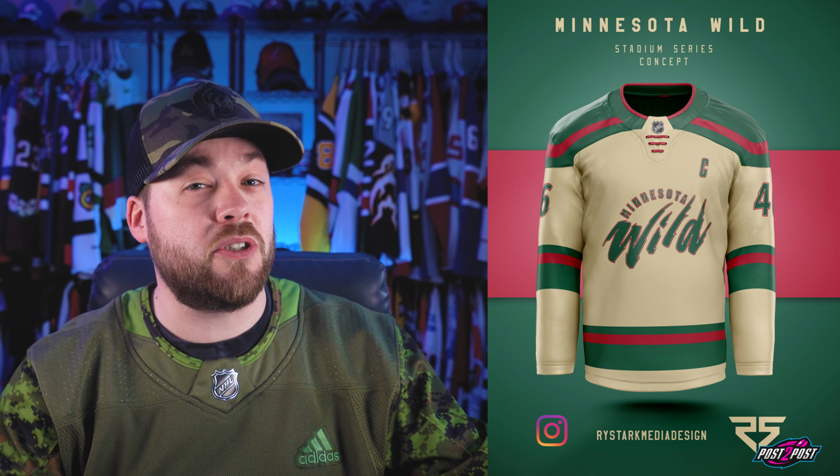Okay, moving on to the Minnesota Wild. Okay, not too bad. I don't get massive Stadium Series vibes, though. I get more Winter Classic vibes. You're using off-white, which is traditionally kind of a weathered look, and weathered is tied into Winter Classic. So I don't think using off-white or cream in a Stadium Series jersey is applicable to the theme. However, it's not a bad jersey. I don't love the round shoulder yoke look, but it's not a bad jersey otherwise.